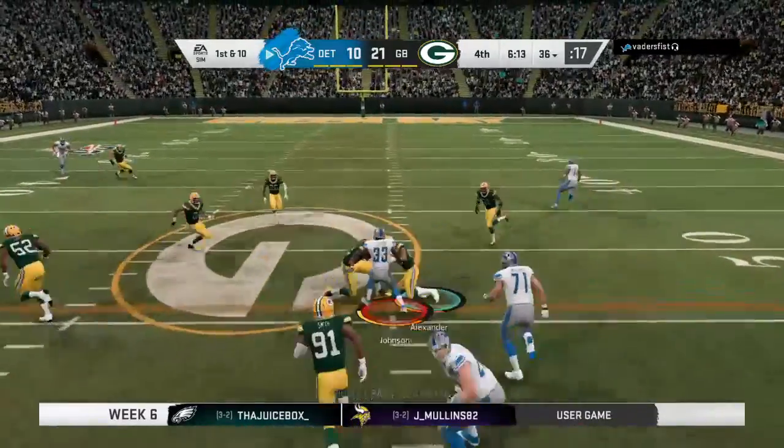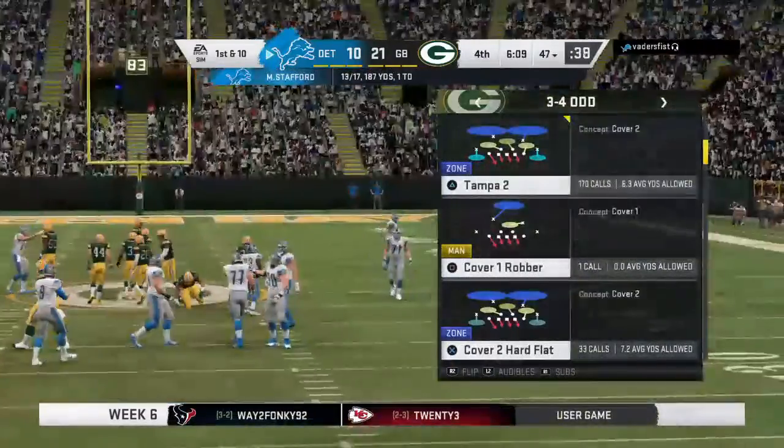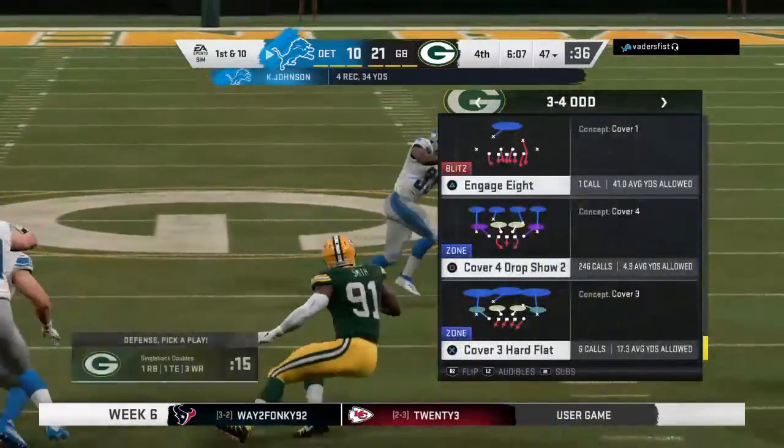Now this one to his running back out of the backfield. And he slips up past the 45 before being tackled. 11 yards there and a Lion 1st down.